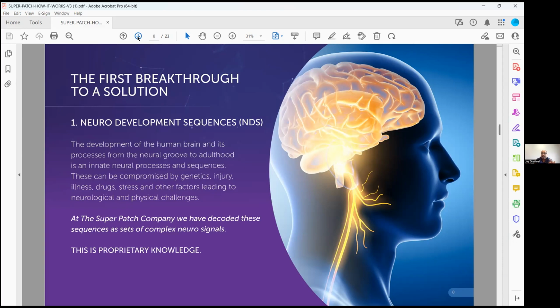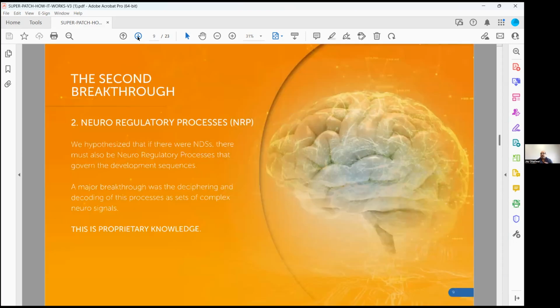And that's what the next breakthrough was, a neuroregulatory process. If there are these development sequences, there also need to be regulatory processes that govern the development of these sequences. And we were able to decipher and decode these processes as a set of complex neurosignals. Again, another 12 years of development and R&D to deduce these different regulatory processes for things like pain management, sleep management, mobility, vestibular response, stress management. All of these have neuroregulatory processes that we've deduced, a set of very complex sine waves that regulate these different processes.